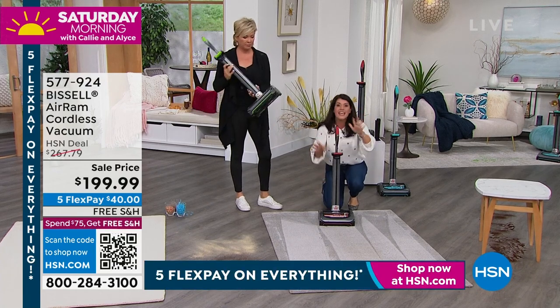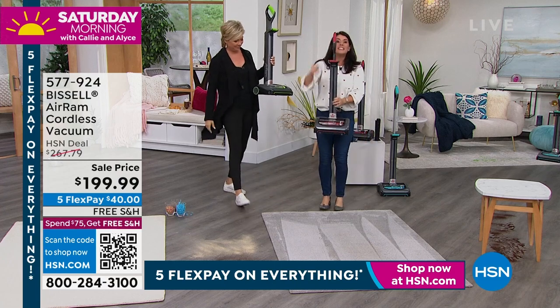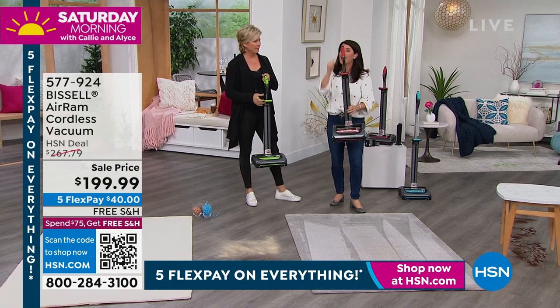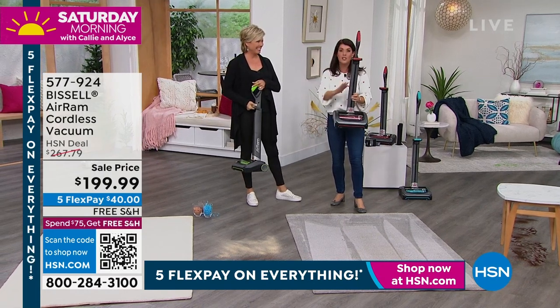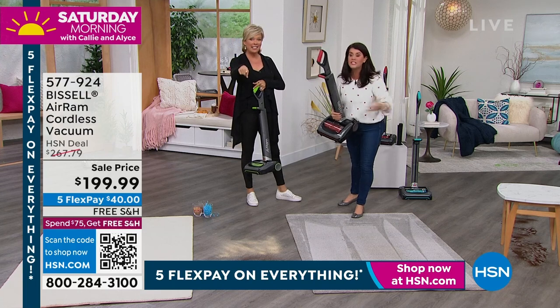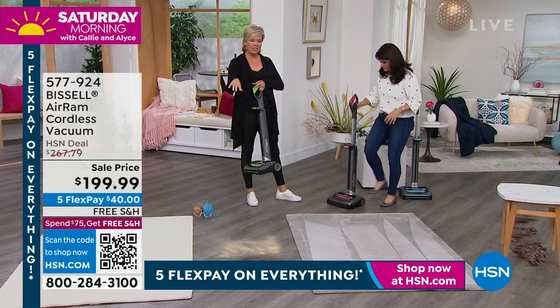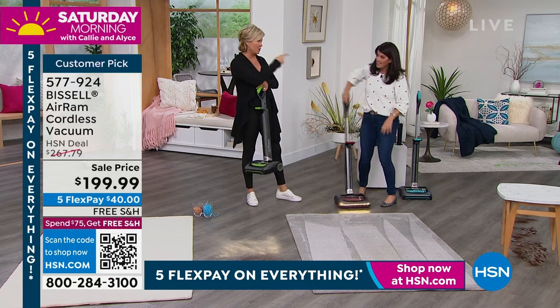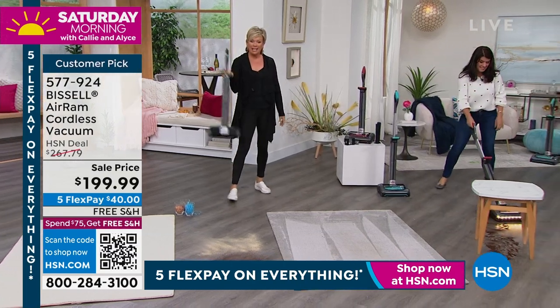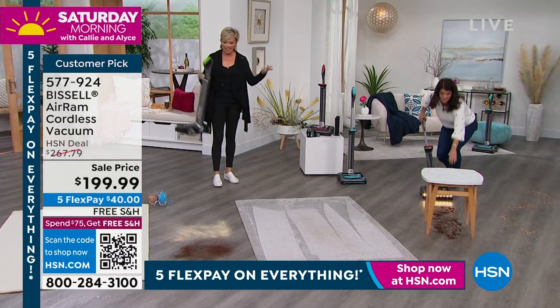Bissell has been around since 1876. This is their highest reviewed vacuum of all time, and this is HSN's highest reviewed vacuum of all time. It's a cordless powerhouse. You don't have to spend $500 on a cordless vacuum. No kidding. You're getting it at almost $70 off of our price, and it's the number one. You'll understand why when you get it. It weighs less than 8 pounds. I think this is so cool.